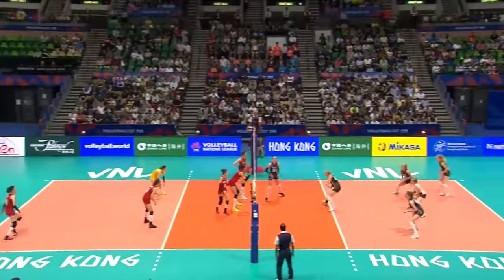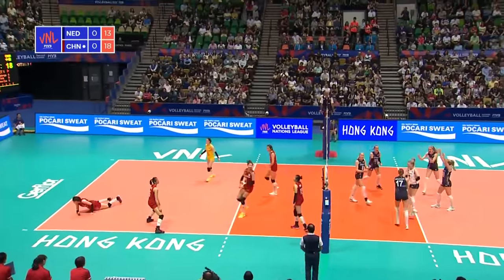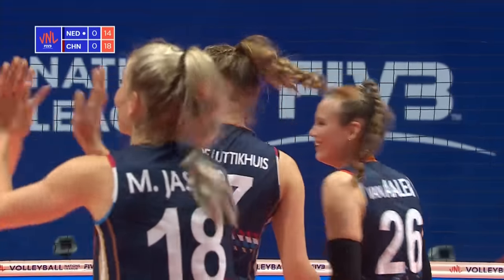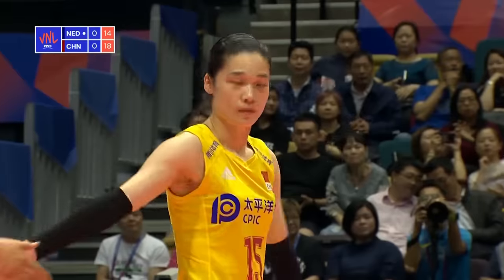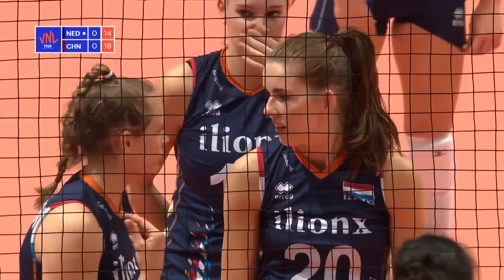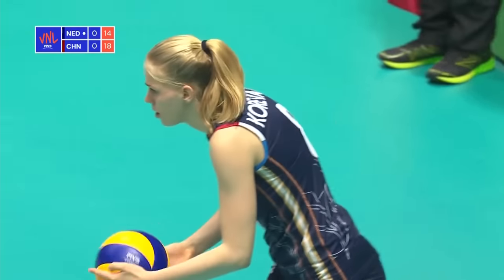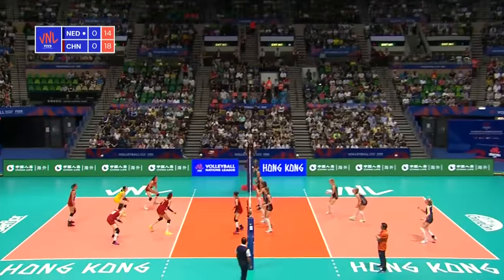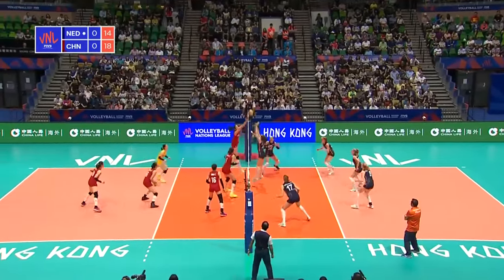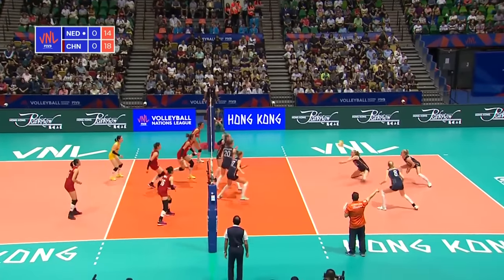Liu with the serve for China, with that 5-point lead in this first set. Lukuis gets it through the block. She's had a slow start, the number 17. That's the biggest scorer for the Netherlands at the moment. Looks to be getting herself into this one now. 14 aces in total so far in this VNL. So when she gets going, which the Dutch teammates will hope that she will do, she can cause some damage on the serving line. Oh, good block by the Netherlands. Kept in play, trying to get an opportunity to reset themselves.